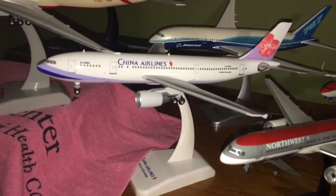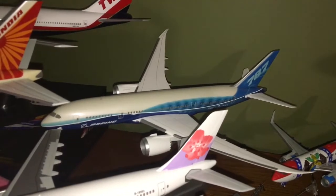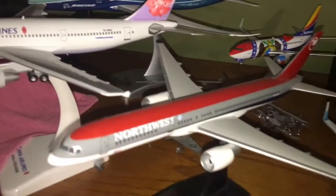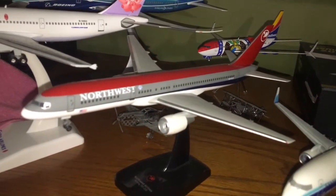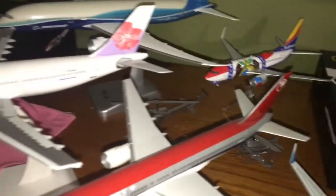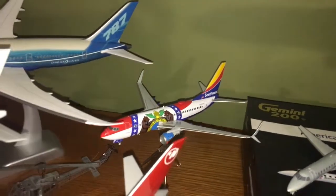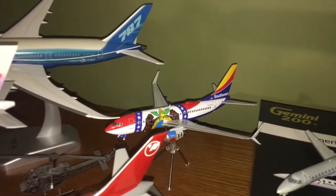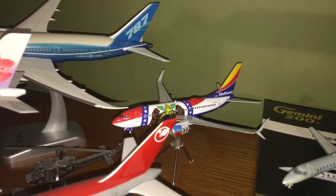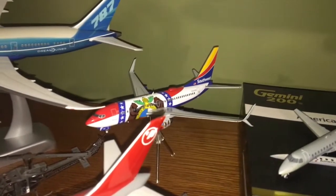I have a full review video of it, by the way. Here's a Boeing 787-8 Dreamliner in its house livery. Here's a Northwest Airlines 757-200 in the bowling shoe livery. And here's one that's a non-Hogan Wings model. In fact, this is a GeminiJets model. It's a Southwest Airlines Boeing 737-700 in the Missouri One livery, and it has the split scimitars.